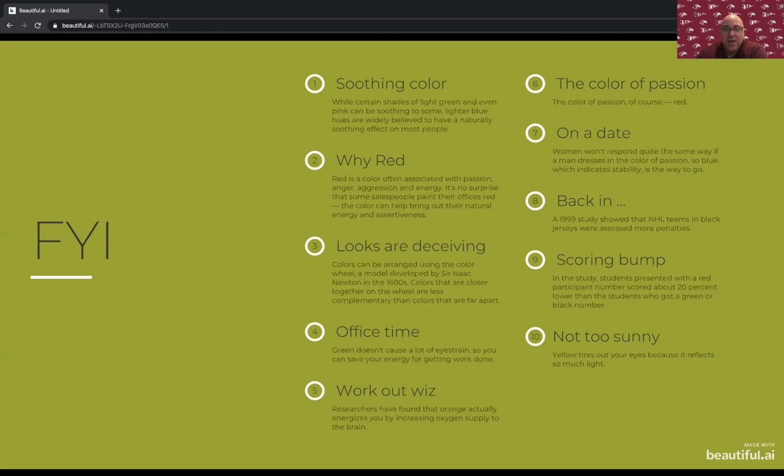Number three, looks are deceiving. Colors can be arranged using the color wheel, a model developed by Sir Isaac Newton in the 1600s. Colors that are closer together on the wheel are more analogous, and complementary colors are far apart. Number four, office time. This one asked what color you should paint your office or have as a background. Green doesn't cause a lot of eye strain, so you should definitely save your energy and get work done. Number five, researchers have found that orange actually energizes you by increasing oxygen supply to the brain. So when you're going to do your workouts, wear orange. Who knew? Or go out looking like a construction cone.